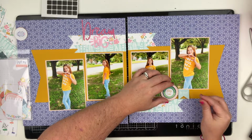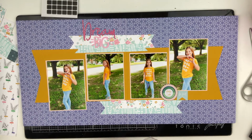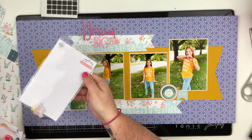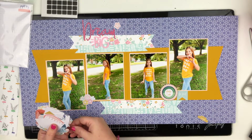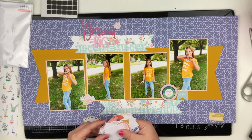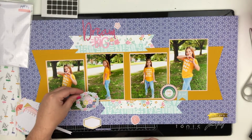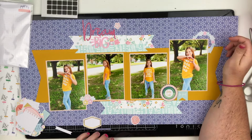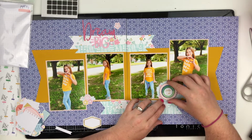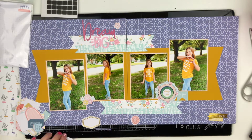I'm just going to put it behind the photo so you don't see it, because to me it doesn't look great right against that mustardy gold color. It's too much. So let's see, what am I going to do next? Now I'm looking through the ephemera, and y'all, there's a whole bunch of pieces in this little pack. There's lots and lots of journaling spots, some flowers, and oh my God, I love this little floral wreath. And I'm actually going to put it right there. It just fits perfectly. So I'm going to center that and put it around the frame.